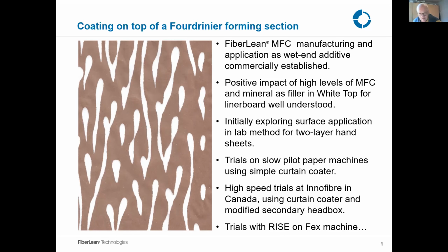For us in FiberLean Technologies, behind us we have a commercial process for making MFC, where we currently have 5 operating plants with a combined capacity of 12,000 dry tons of MFC per year. And we have quite a lot of experience of using MFC in paper making, but as a wet end additive. And we saw that there were opportunities to use this in coating if you could only overcome the issues associated with removing all the water, because as you all know, MFC carries a lot of water.